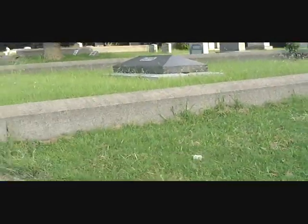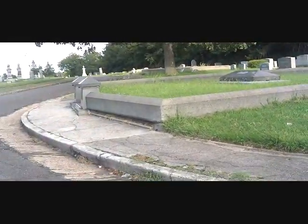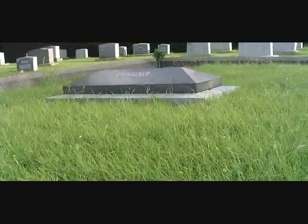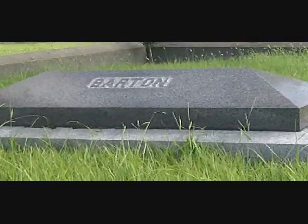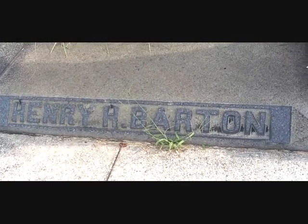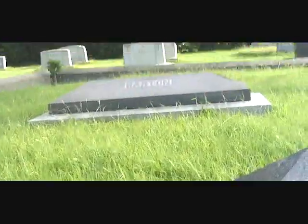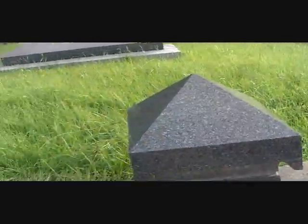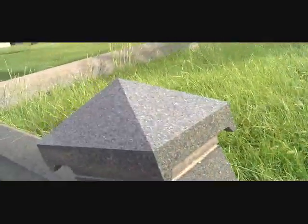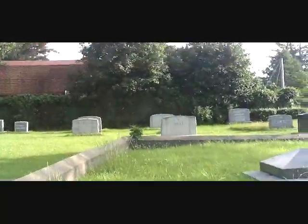Look at this thing. Barton. Henry H. Barton. All that space for one dude. Look at that. Cram a lot more bodies in there. No. There's a lot of gnats.